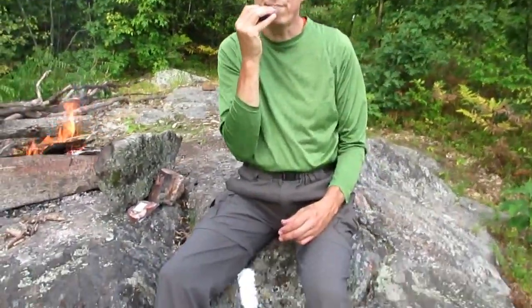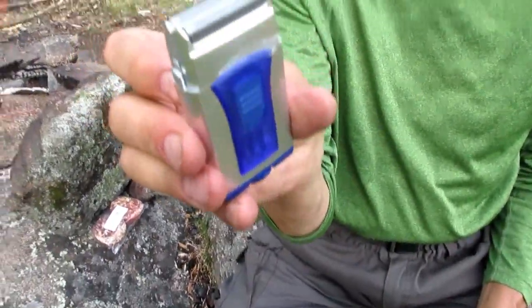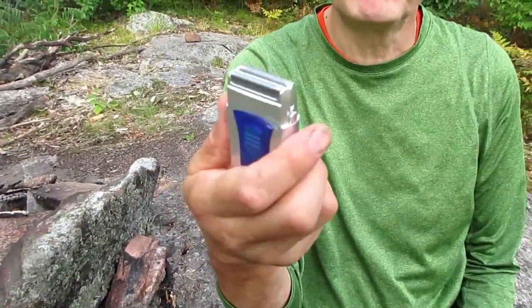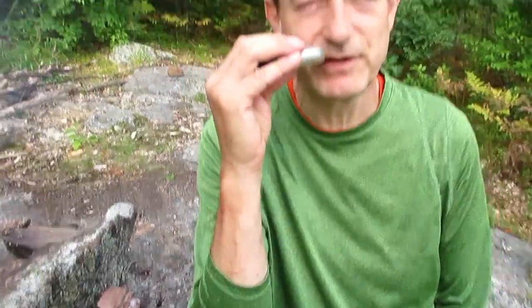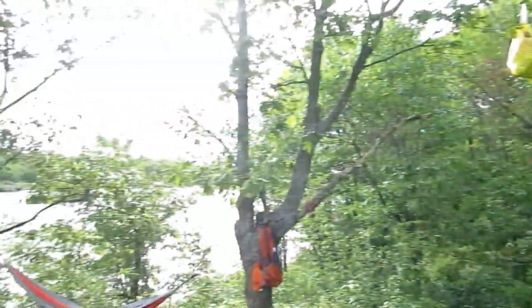Can I have a close shot? See the shave? Yeah. You know what, I have the instruction manual. It's probably got something on it. Okay, keep shaving.